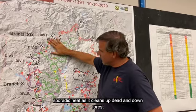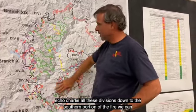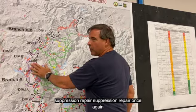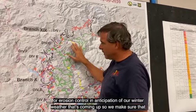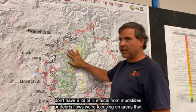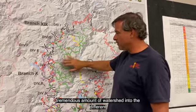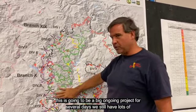As you move down through the India, Golf, Echo, Charlie, all these divisions down to the southern portion of the fire, we can continue with suppression repair. Once again, we continue to pull back dozer lines and build berms for erosion control in anticipation of our winter weather that's coming up, so we make sure that we don't have a lot of ill effects from mudslides or debris flows. We're focusing on areas that have a tremendous amount of watershed into the different lakes and rivers, so water will flow freely. This is going to be a big ongoing project for several days.